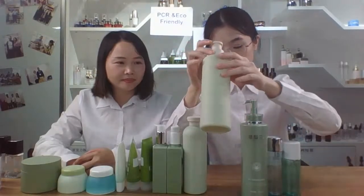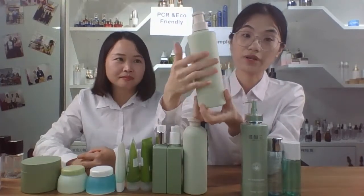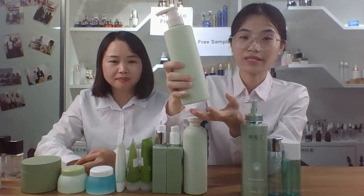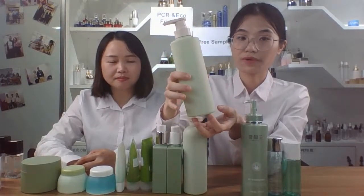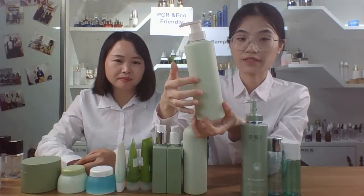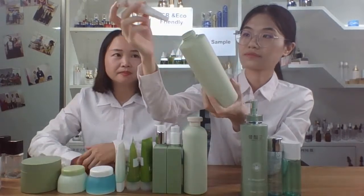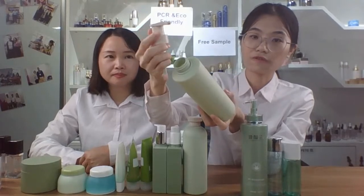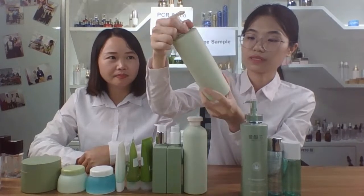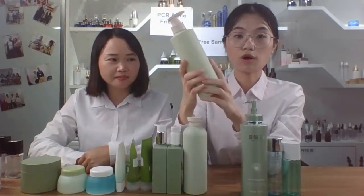Okay. And another big size bottle in this effect, right? It's like a floaty effect, but actually this one is a PE bottle with the plush cover. It's the original effect for the materials. And the pump is also a floaty effect. Okay, it's very nice and the surface is a soft touch.